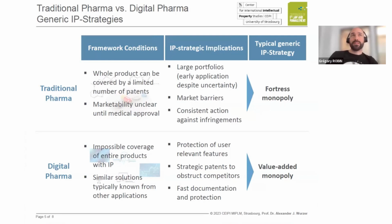The only thing that needs to go through medical approval, so it can take a few years. Let's say that's it. So you need to have a large portfolio regarding all of your products. You need to have some patents that create some barriers to keep your competitors out. And you have to go for infringement. If you see that a few competitors try to counterfeit your molecules, you have to be aggressive. So that's typically the fortress monopoly.